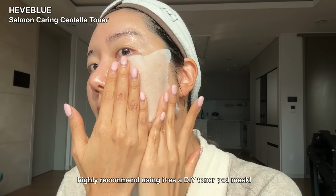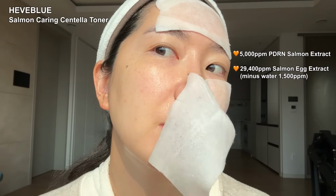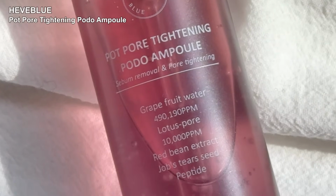And when you use it with a toner pad, you will see its worth faster, and you will absolutely fall in love. I think this one is the gateway to HEVEBLUE. If you have to choose one product, try this one. And in my full-on routine when I'm using HEVEBLUE products, after the toner, I usually go in with the Ampoule or eye cream. But I like to go in with this Ampoule first because I feel like it has a lighter texture than the eye cream.